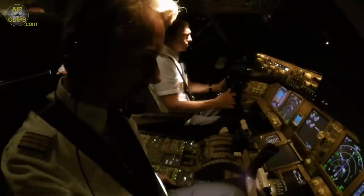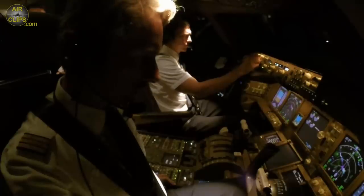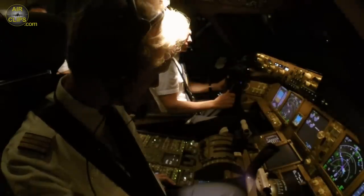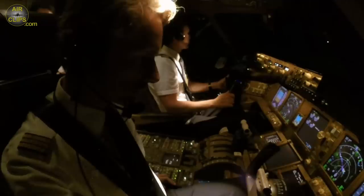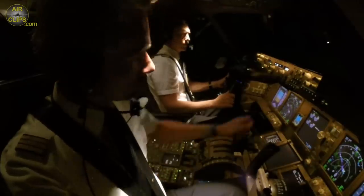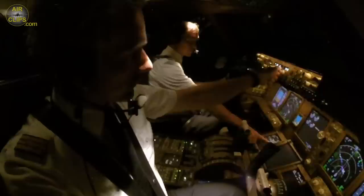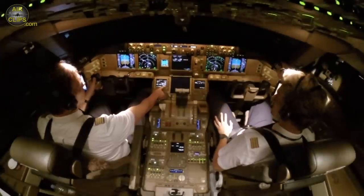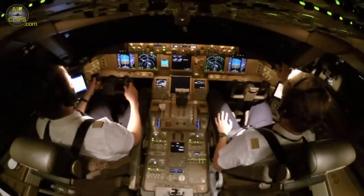Very good evening, Lufthansa Cargo 8386, passing 11,400, climbing level 200, Tetra. Lufthansa Cargo 8386, Tokyo Control, climb and maintain flight level 340. Climb and maintain level 340, Lufthansa Cargo 8386. That's our recommended flight level. Yeah, we calculated that. That's fine. That's where we want to go.